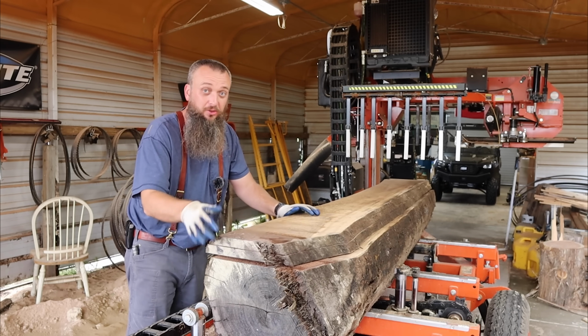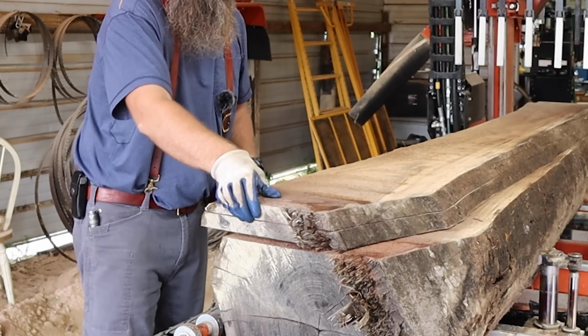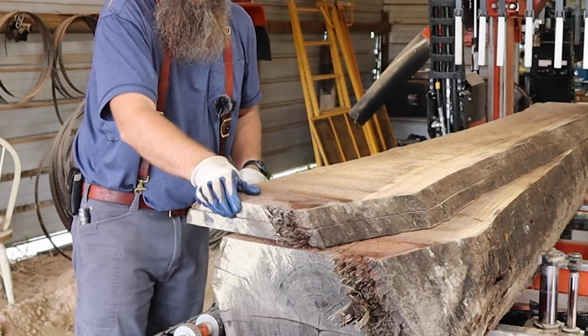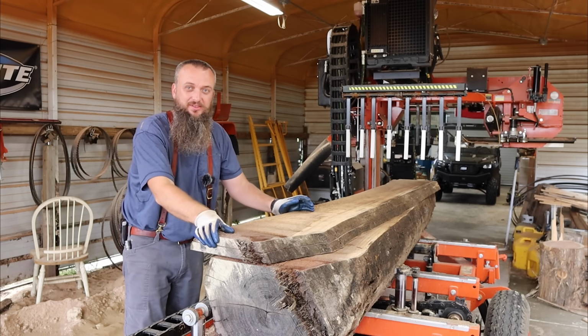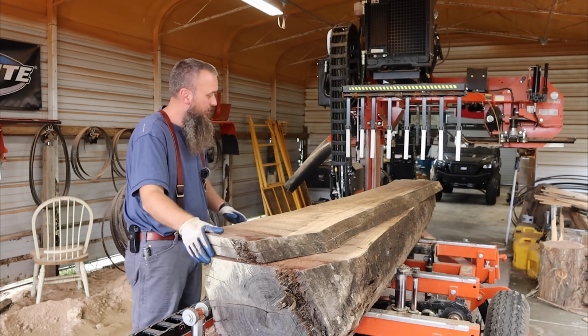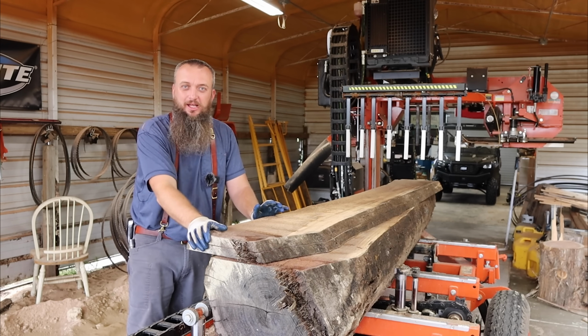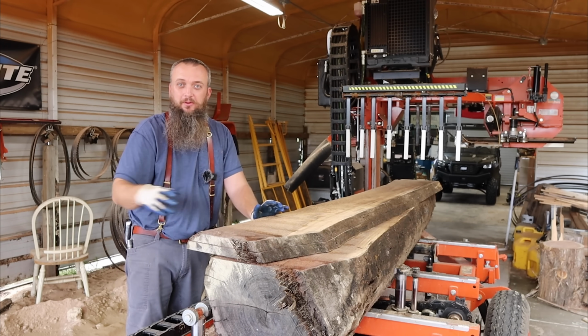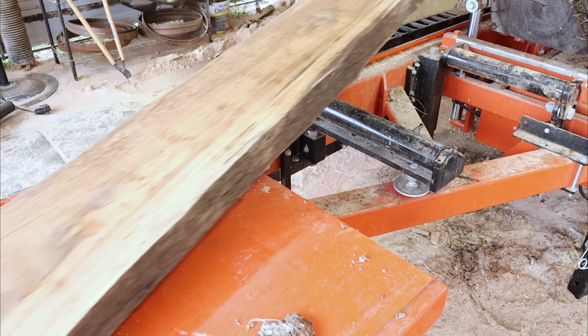Watch this. I got 2 slabs right here, 2 boards rather, 5/4. I can't pull them apart. You know what that means? They're flat. When you come up to your sawmill and you start pulling boards off and they stick together like this, that means they're nice and flat. That's what you want. And the reason I'm not pulling these back is because I have 2 cameras right here beside me where I'm sawing from. And if I pull them back, they'll probably knock them over. So that's why I don't pull every board back.